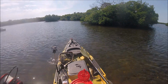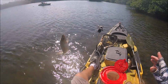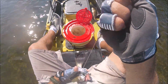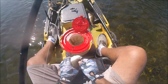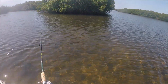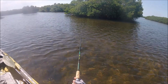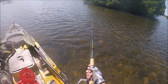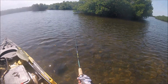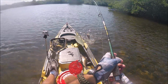Dude, beast mode right here. Look at that. Yep, quarantine snappers. Come on now, Mr. Snapper. Just need one more. There it is. Here it comes. There it is, Jeff. We are finito. Oh my God, this one's Pollo Loco. Another nice one.